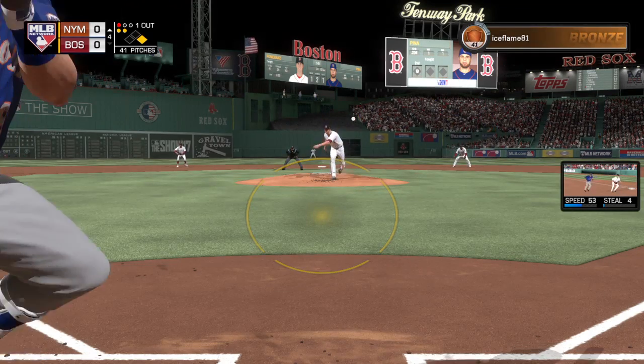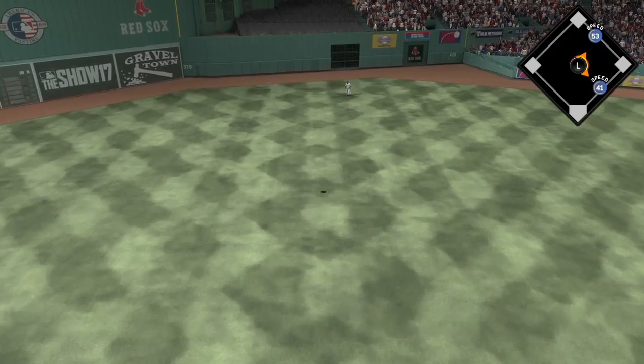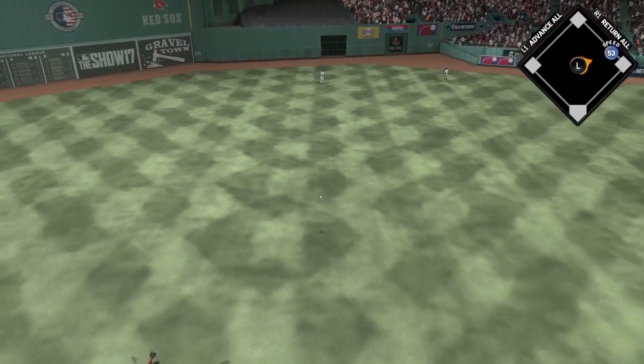Working for the punch out and the offering. High fly ball out to straightaway center. Bradley is there. And that's the second out of the inning.